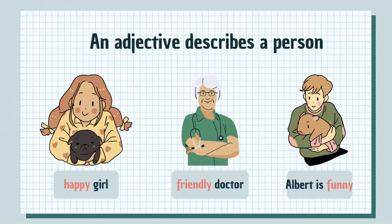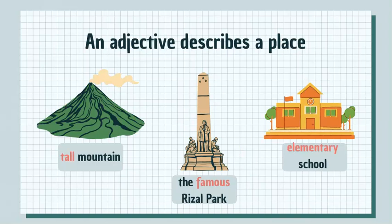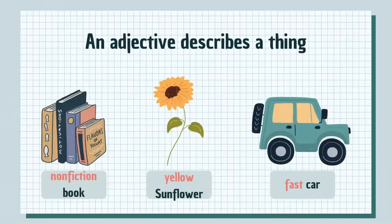And our kid over there on the right-hand side named Albert, even though that's a proper noun, I can still describe Albert using an adjective. I can say Albert is funny. Funny is the adjective that describes Albert. An adjective can describe a place, like a tall mountain, or the famous Rizzle Park, or an elementary school. An adjective describes a thing, like a non-fiction book, a yellow sunflower, and a fast car.